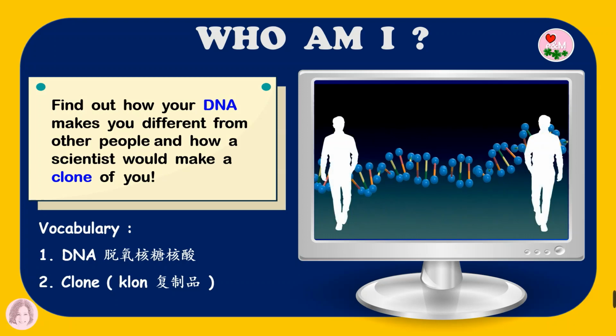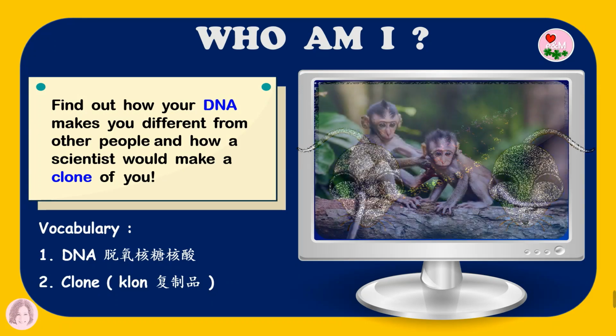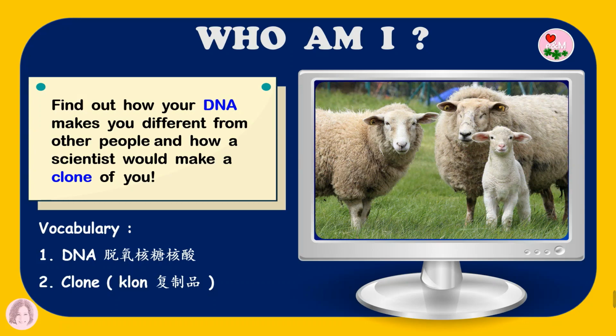What is cloning? Cloning is the process of making one organism that is an exact copy of another. There are some animals that have been successfully cloned by scientists. For example, mice, monkey, and sheep.